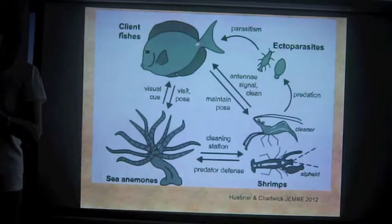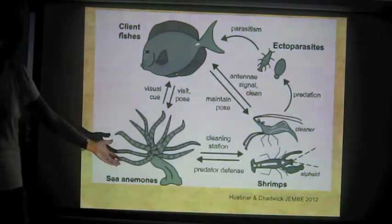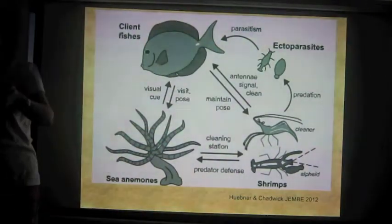There's actually, it's more complicated than that. So in this particular case, you have an anemone. The anemone has symbionts in it. It has the Symbiodinium. It has the cleaner shrimp. It's obligate for the cleaner shrimp.